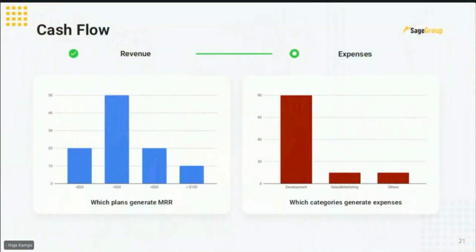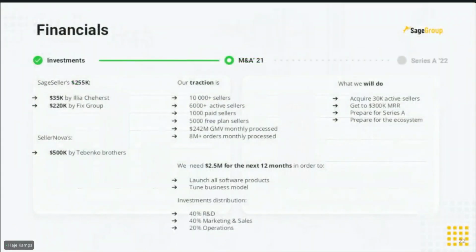And this would have to be an extraordinary opportunity for me to want to teach the founders how to be founders, which I'm willing to do for the right investment. But the story that's being told so far makes me think that this is going to be hard. Financials. Okay.